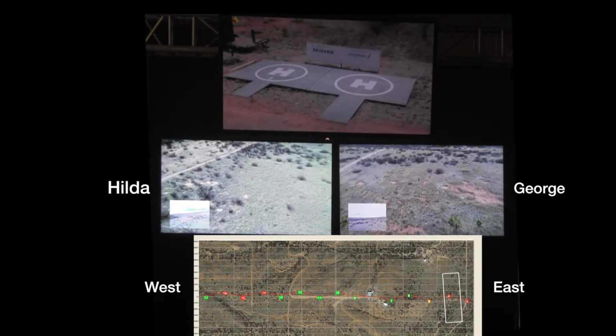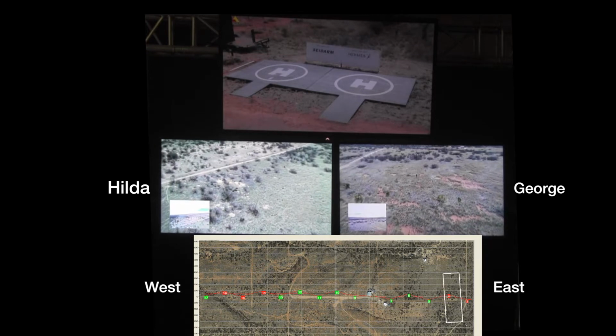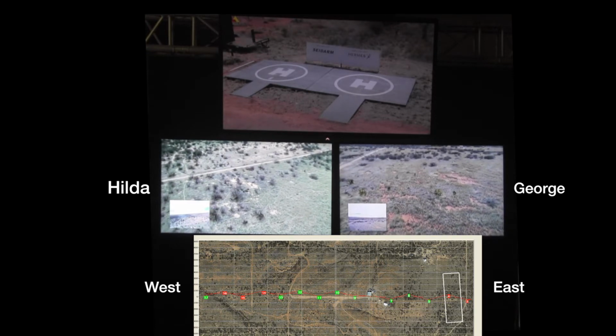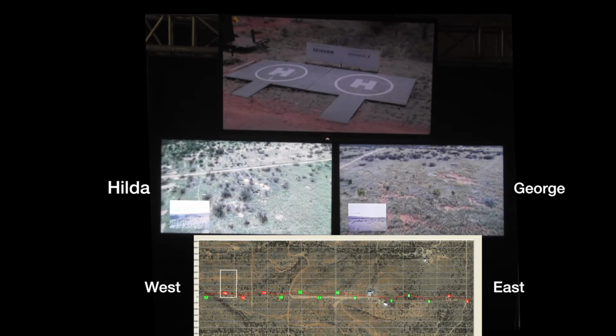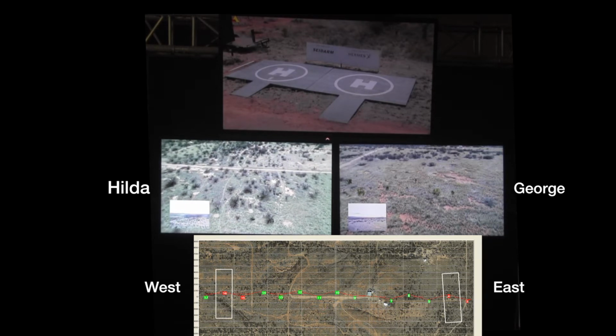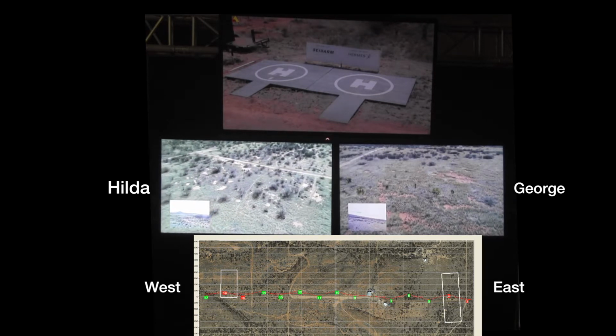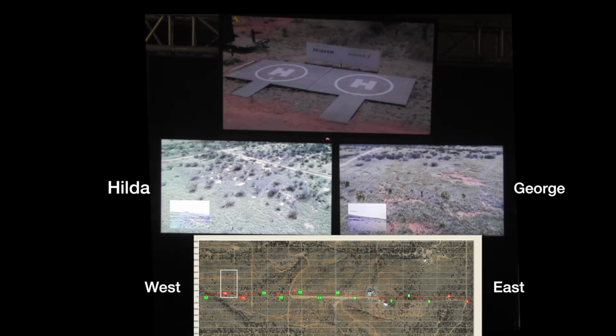As Hilda completes her search pattern, she prepares to return to base. These search patterns were kept short deliberately, but Hilda and George could have continued for more than 20 minutes, almost assuring that the target would be spotted by the Border Patrol.